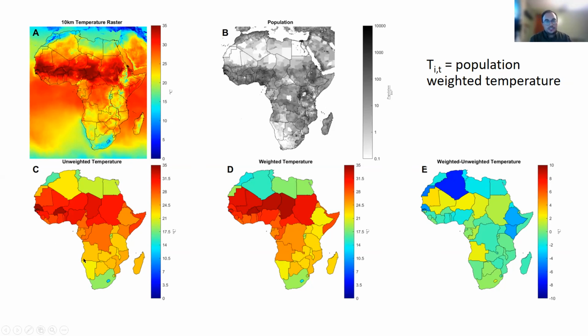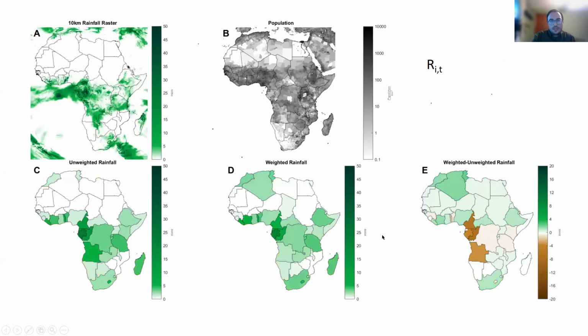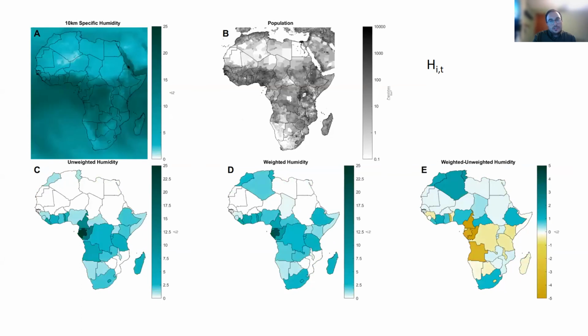So this is just a plot I created to show to Steve during one of our meetings because I thought it was interesting. But this is the weighted temperature that we're using in the model. This is for 1 day, and like all of our other climate variables, we're using lagged temperature, so temperature from tau days before the day of interest. We found tau of 7 was a useful variable to use for temperature, rainfall, and humidity. Rainfall is shown in the next plot. Not much new to see here except the different colors, but we weighted rainfall by population as well as humidity.